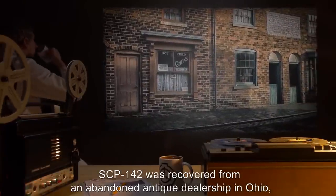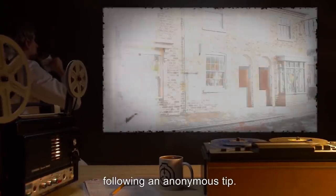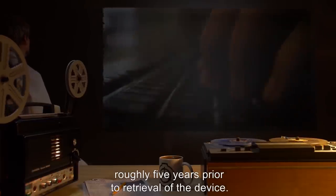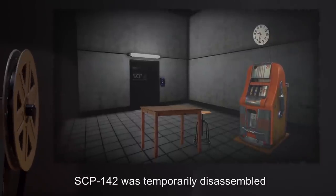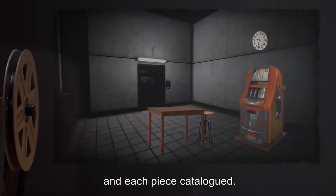SCP-142 was recovered from an abandoned antique dealership in Ohio, following an anonymous tip. Records from that area indicate that the shop owner died of starvation, roughly 5 years prior to retrieval of the device. Addendum 142-1: In the course of an approved experiment, SCP-142 was temporarily disassembled, and each piece cataloged.